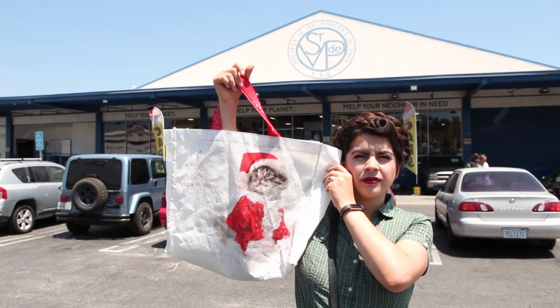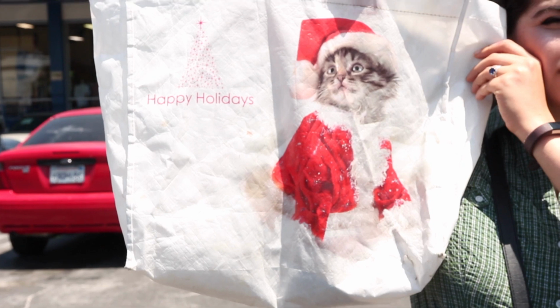Bring a bag because you're in LA and they charge for bags, and also you just want to be eco-friendly and, you know, bring your own reusable bag.